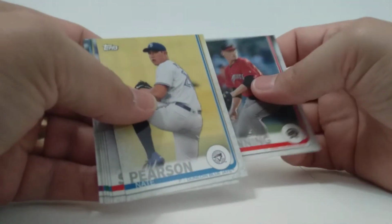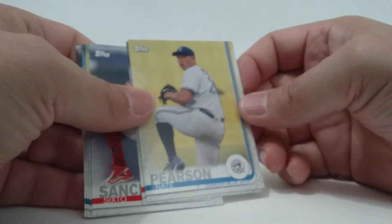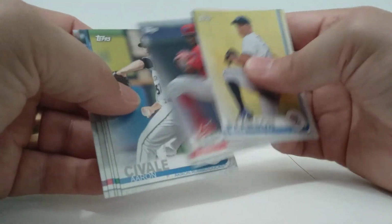Nate Pearson, Toronto Blue Jays. He's a hot name right now. Some of his singles are going. First Bowman Chromes are going upwards of, I believe, the $10 to $20 range. So his stuff's come up quite a bit of late.